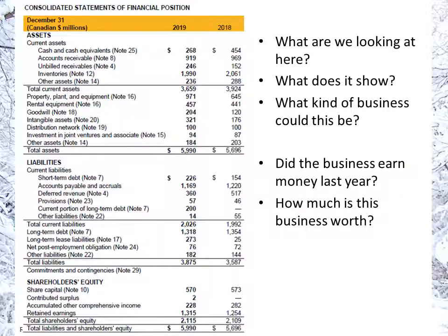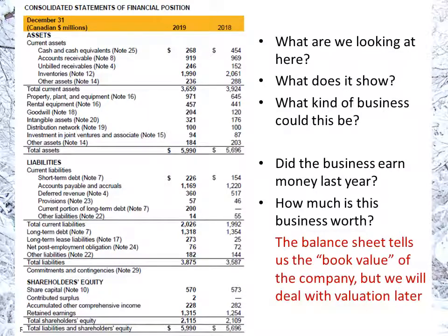How much is the business worth? Well, the balance sheet tells us the book value of a company, but the actual valuation is something you deal with later. It's not what we look at, because I'll give you the best example, probably this property, plant, and equipment. The numbers that are there are not necessarily the market values or the resale values of these assets. So that's why the balance sheet will not tell you really the value of a company. It will provide some form of value, but not in the sense of how much would you sell the company for.